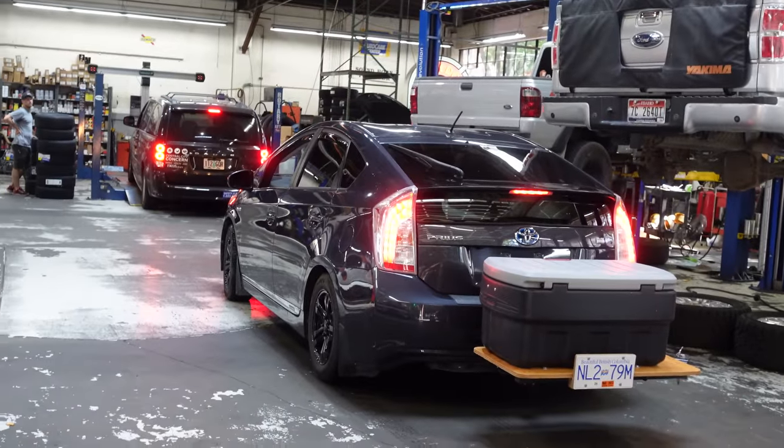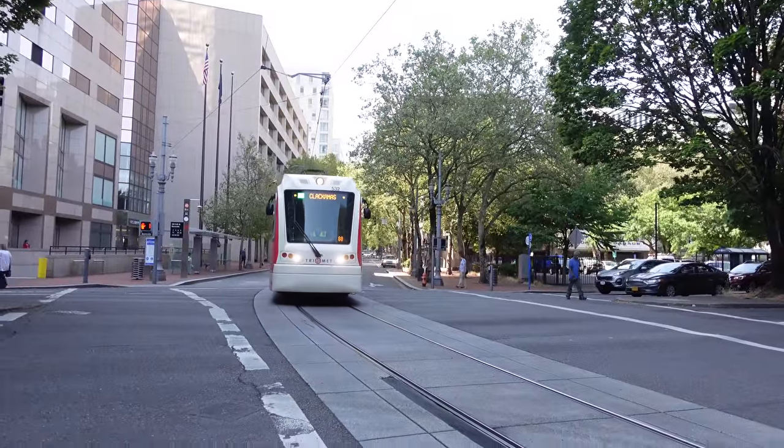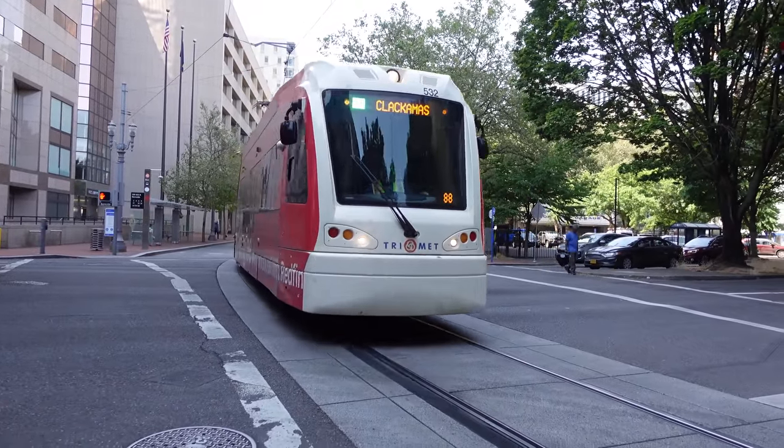Look at how good that car looks right now. I'm glad we didn't bring it in when it was soaked. They just squeezed us in between appointments. So we're gonna go back and check it out, but first we're gonna check out Powell's Books and walk around downtown Portland while the car is getting the cat shield put on. Oh, look at this nifty little piece of public transit going by right here.